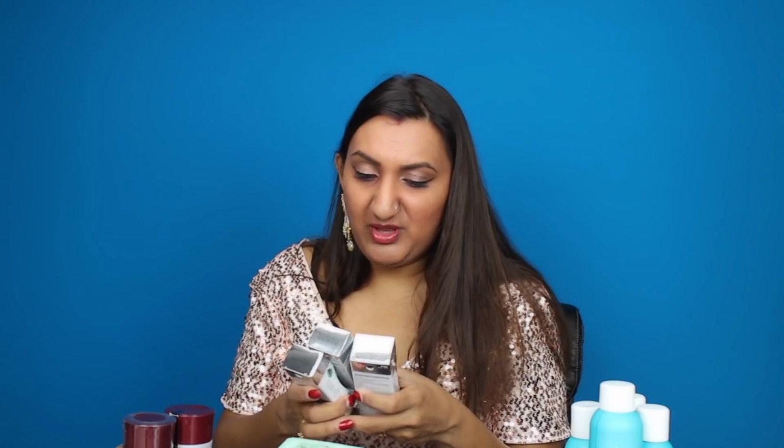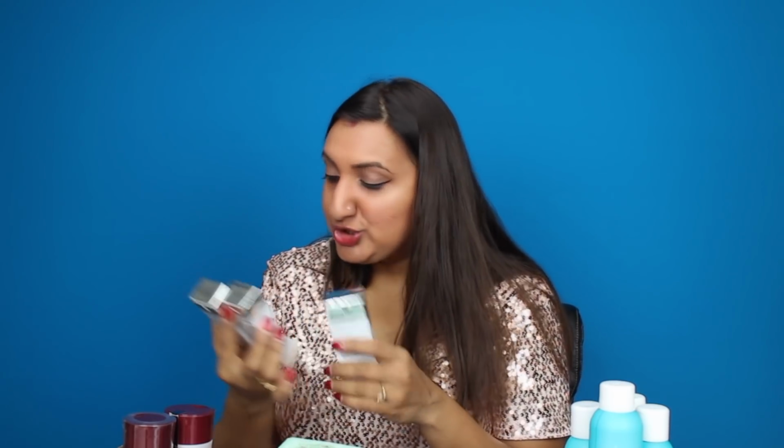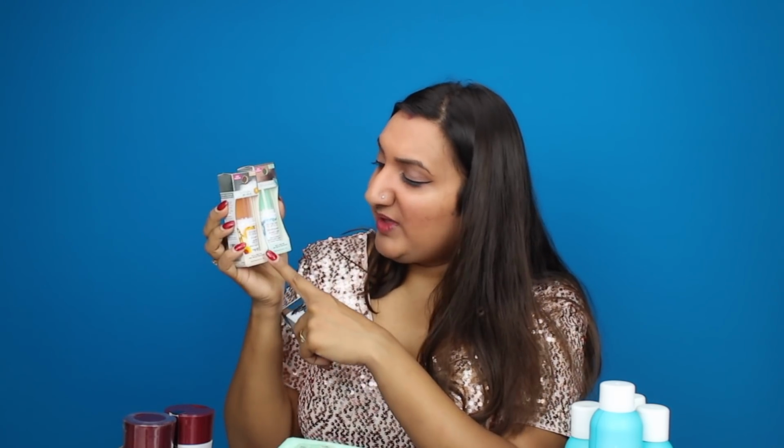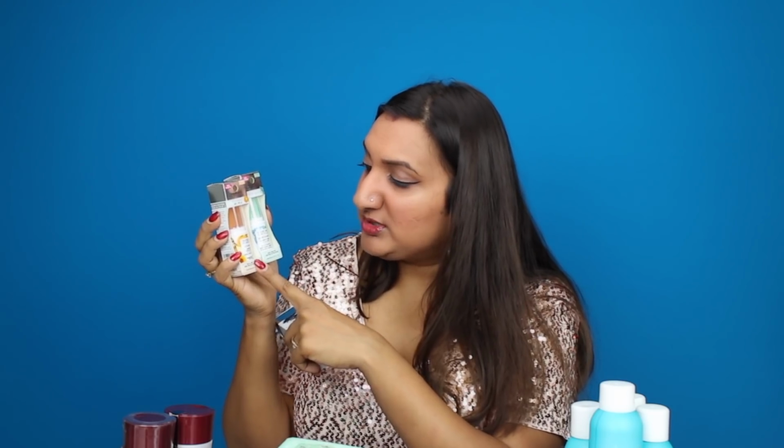And then we have a couple more Physicians Formula products. These are sticks too. So we have the Refreshment Cucumber and Bamboo Eye Depuffer. This sounds amazing. And then we have the Vitamin C Brightening Facial Oil Stick. I'm really excited for this one. And then this one right here is the Charcoal Detox Cleansing Stick.